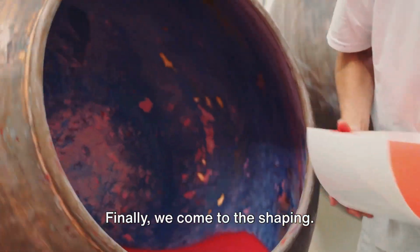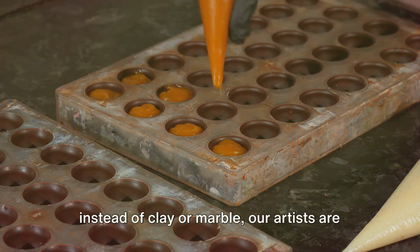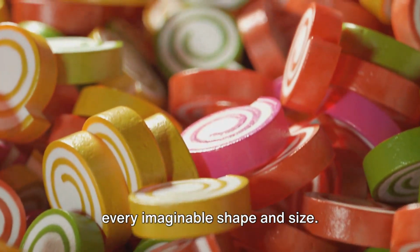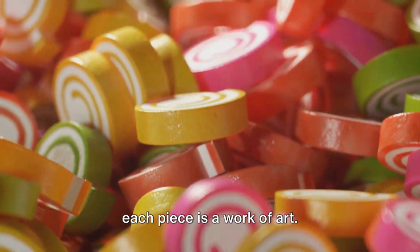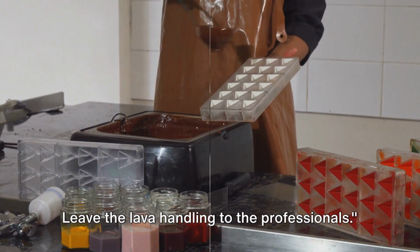Finally, we come to the shaping. This is where the real magic happens. Imagine a sculpting competition, but instead of clay or marble, our artists are molding this hot, sugary concoction into every imaginable shape and size. From tiny squares to intricate lollipops, each piece is a work of art, and voila, you've got a candy! But don't try this at home, kids. Leave the lava handling to the professionals.